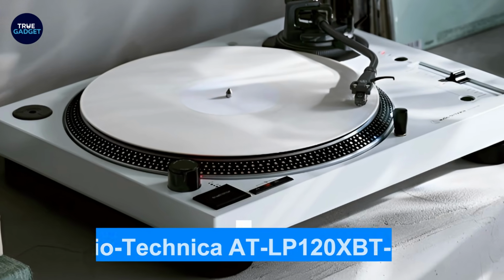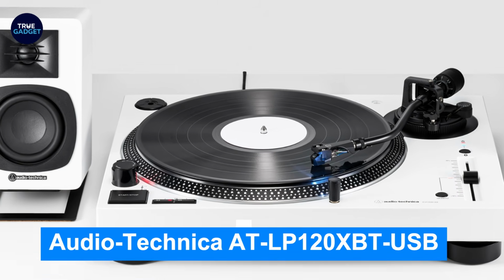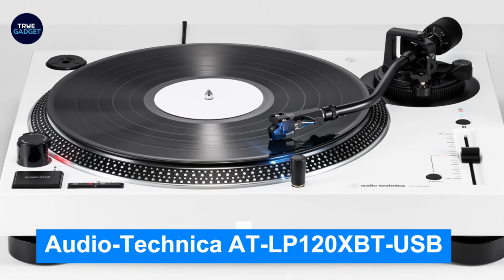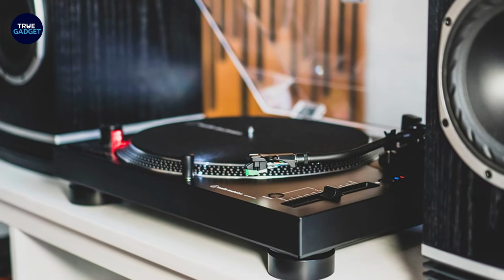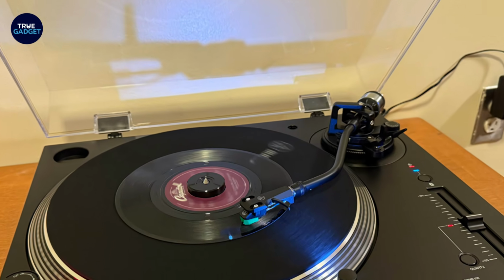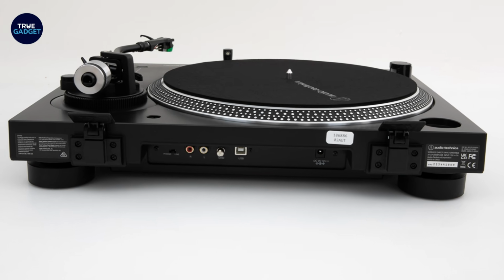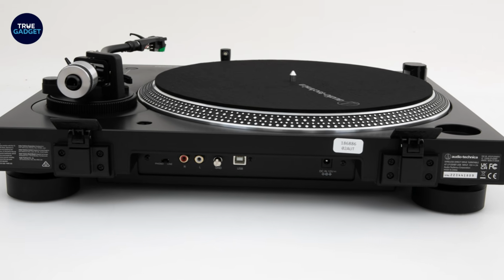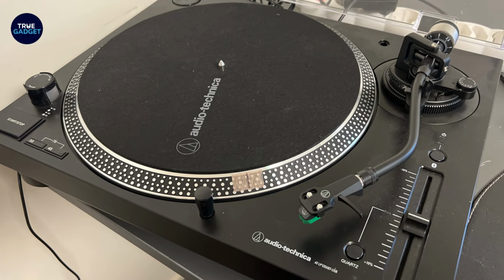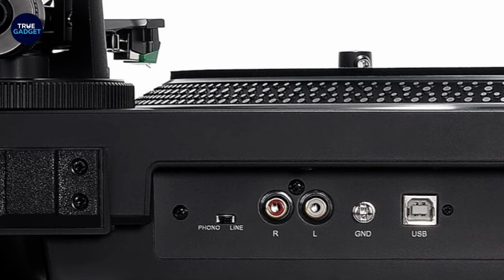Number 1. Audio-Technica ATLP120XBT USB. The best option overall is the Audio-Technica ATLP120XBT USB, which is among the most complete and adaptable turntables on the market. It has 3-speed support for several vinyl record formats and a direct drive motor that guarantees accurate and steady playback.